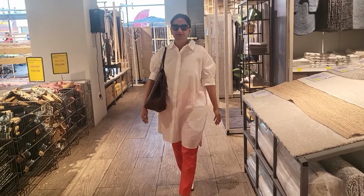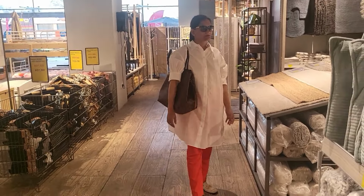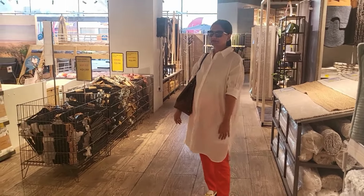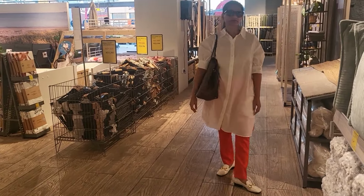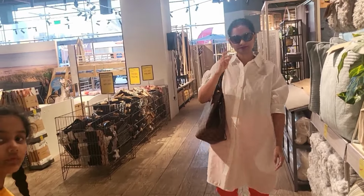I'm wearing Mango trousers, Fox t-shirt dress, Gucci shoes, Gucci sunglasses and Louis Vuitton Neverfull. The LV Neverfull bag is a great bag for shopping and travel.